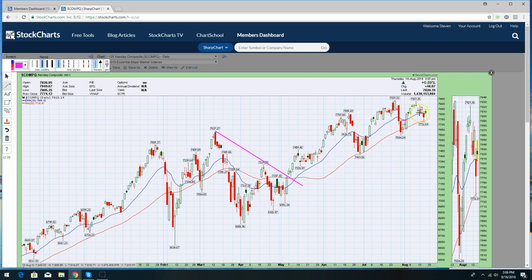And it failed. So I talk about all the time, I go through hundreds of charts every day, every weekend. And the most important thing when you're trying to really study charts and study stocks is to pay attention to the personality. And when a personality changes for the better or for the worse, your eyes need to stay in focus.